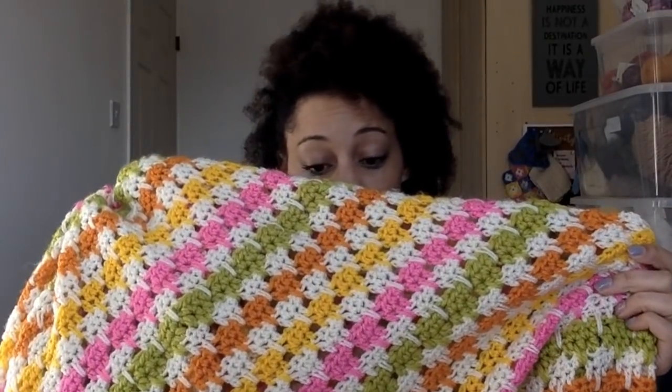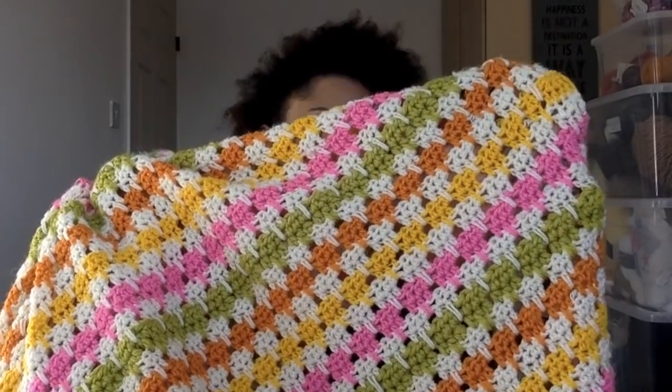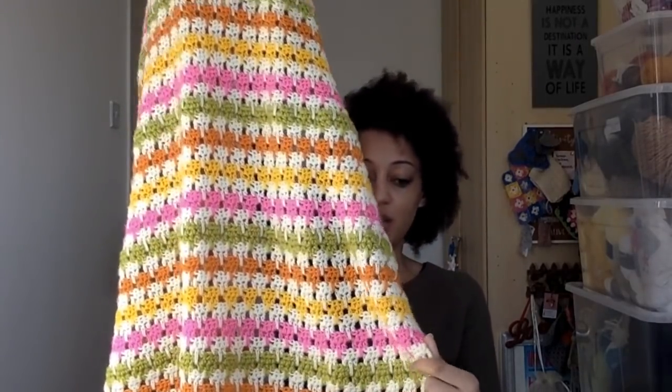I actually really like this one. I think it's really, really nice effect. I'd like to try and put that into a pair of socks. And I just think it's really pretty. It's quite striking, but very simple. So that is another one that I want to get finished.